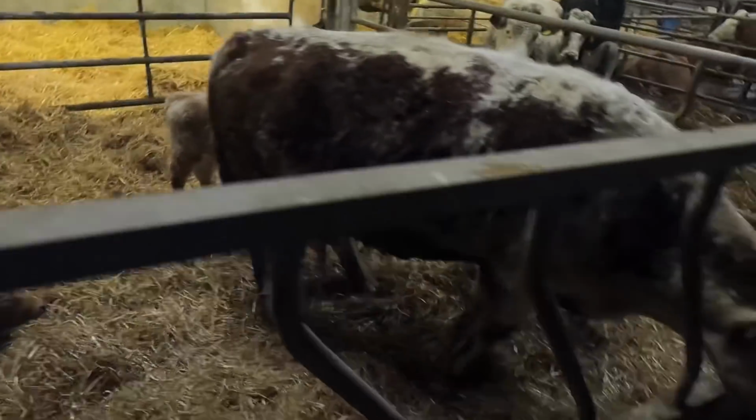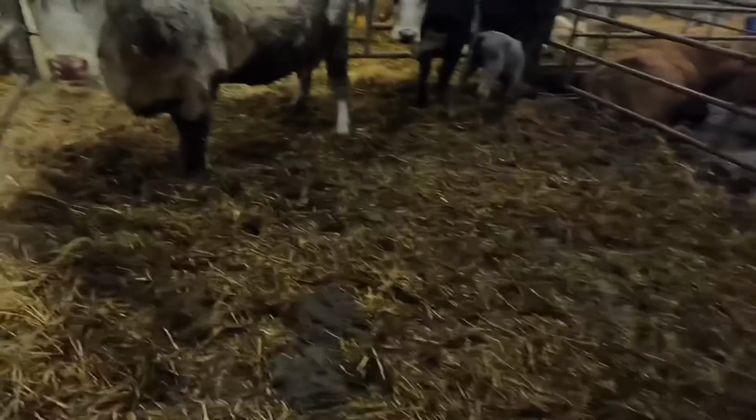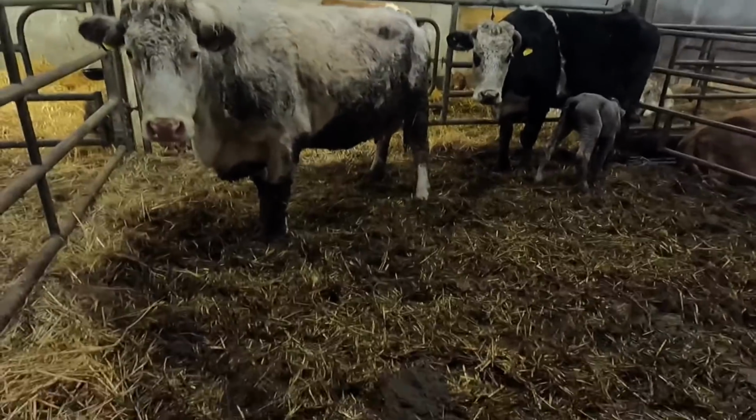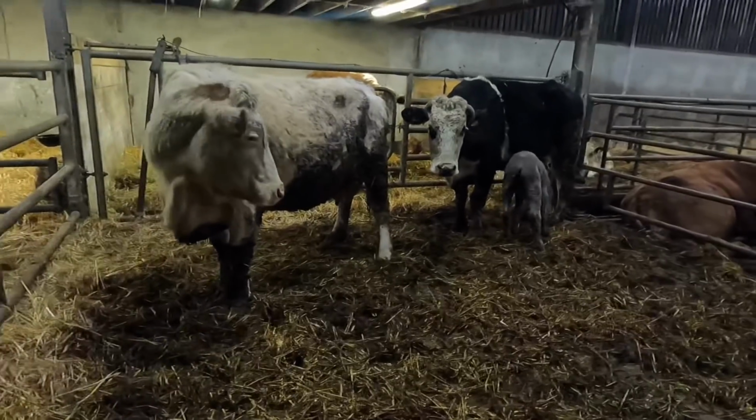She calved herself, no issue at all, and yeah, everything went well. This does need bedded, but we are not bedding it because we are cleaning it out tomorrow. So there's no point putting straw down on it. It was bedded last night, but because there are 2 cows in here, we are making quite a mess, and it doesn't really matter. We're going to clear it out tomorrow, and they'll have a nice fresh bed then at that point.